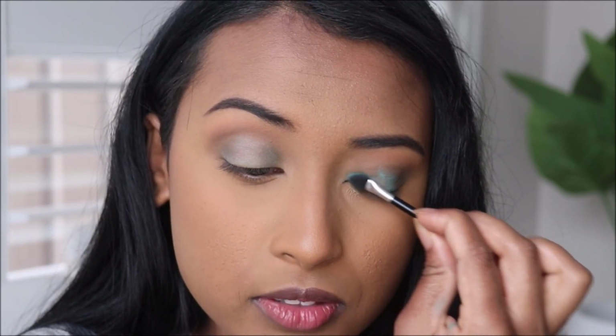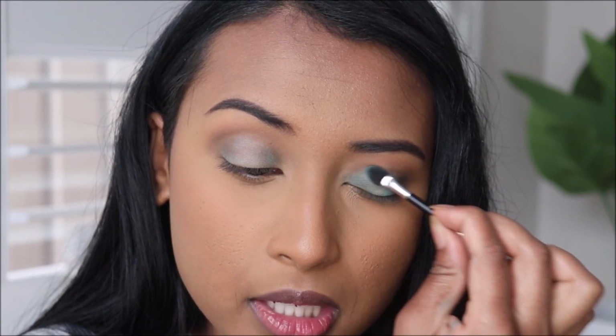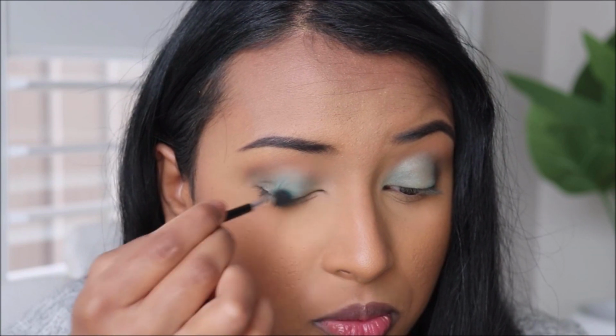Okay guys, change of plans. I'm going to bring it in the innermost part of the eyelid. I'm just going to keep building it up until I get the intensity that I want. I think a bit of liner and some mascara might help though.